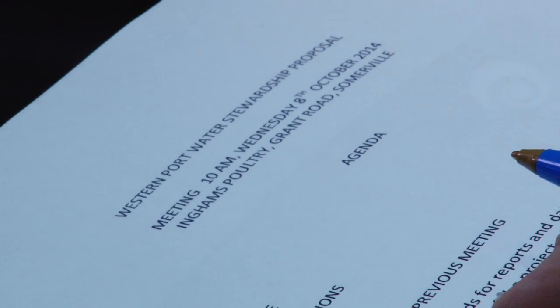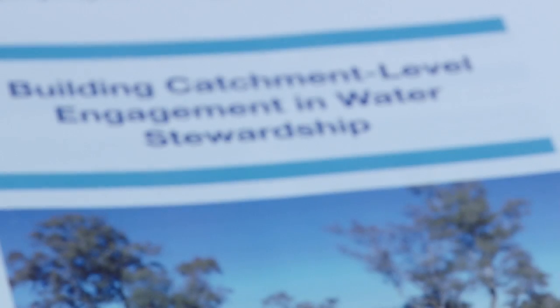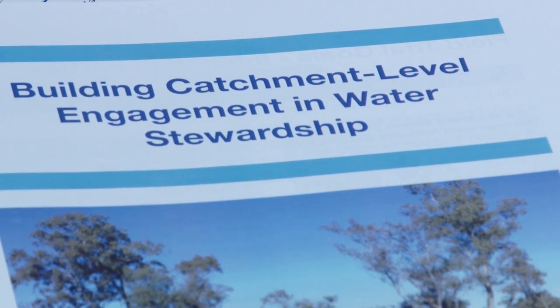So one of our first tasks in this project was to identify the shared catchment challenges. To do that, we brought together all the relevant government agencies and asked them to bring their reports and data and information so that we could go through that and see what would be relevant to a site water manager in developing their site water stewardship plan. So we could tie the two together. The site plan would reflect the overall catchment challenges.